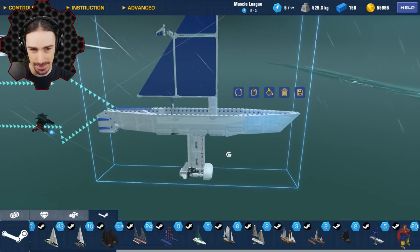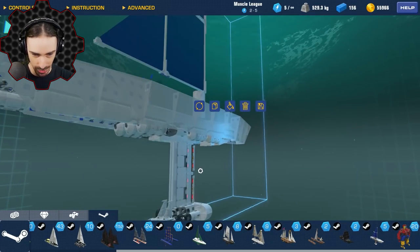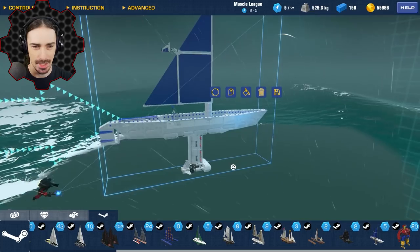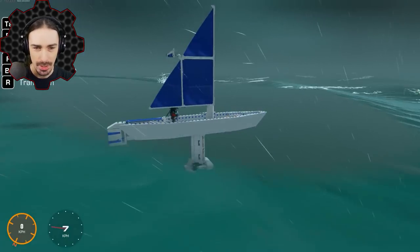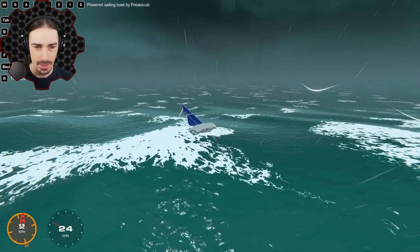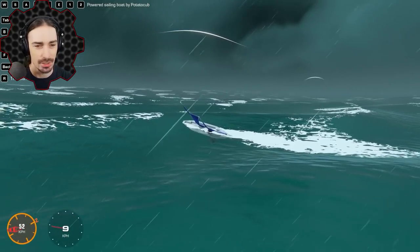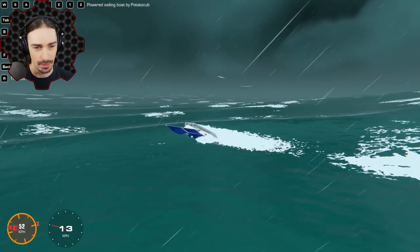It's not a purely sail powered boat. As you can see down here, we got some underwater propellers, but this is an interesting keel design and I'm curious to see how it works when it comes to keeping the boat stable and level. And oh boy, we're not off to a good start. Oh, wait a minute. We're actually kind of going though.